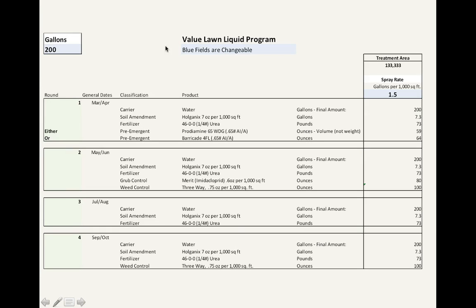What's pretty neat about this is you can go in, it says right here, the blue fields are changeable. So you just type in the amount of gallons. Right here, you type in your spray rate. Some guys are spraying it 1.5 gallons per thousand. Some guys are 2 gallons per thousand. Some guys are 3. It's just whatever you are. You type it in there, and it's going to do the math for you. It'll put what that treatable square footage is, and then it's going to show you for each of the rounds 1, 2, 3, and 4. And it's a 4-step because it's value. Our premium programs, which I'm going to show you, are a 5-step.